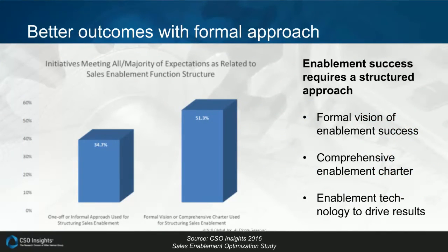And then the question becomes, does it make a difference if I have a charter? As you mentioned earlier, how you approach enablement really makes a difference. As we can see here, you achieve better outcomes if you have a formal approach, simply because you focus your energy on an agreed strategy to achieve agreed objectives. Look at the difference between 34% and 51%: the group who works in a one-off project manner or informal way couldn't achieve as much of their expectations, but in the other group more than 50% did. So this is a difference. It's not the only element, but we're talking about foundational steps you should put in place to be able to drive performance.